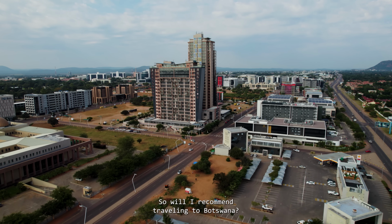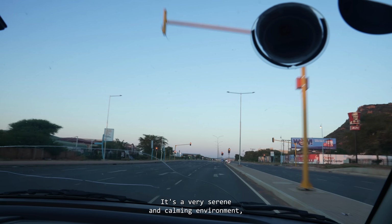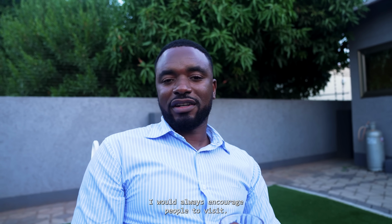Strangers are just friends that you haven't met yet. So will I recommend traveling to Botswana? 100%. It's a very serene and calming environment with its own special version of activities and experiences that I believe everyone in the world should try out. I would always encourage people to visit.